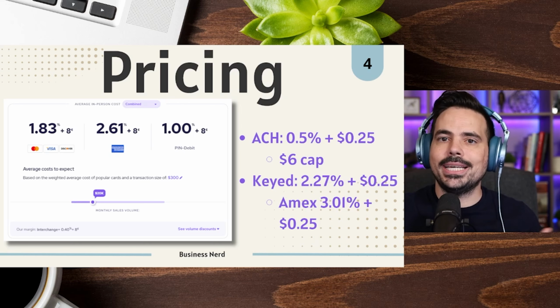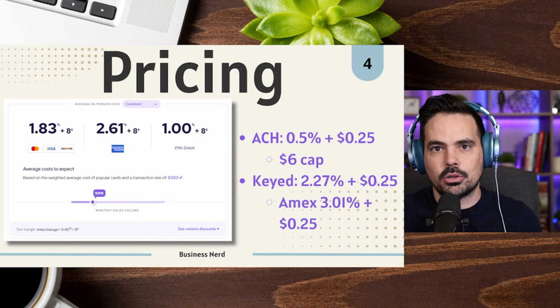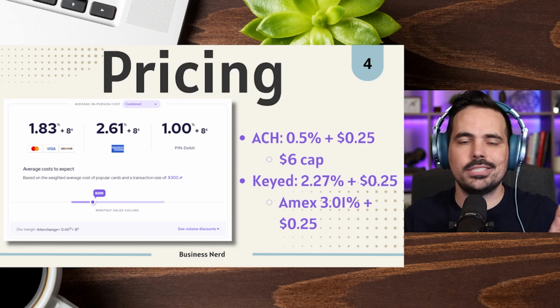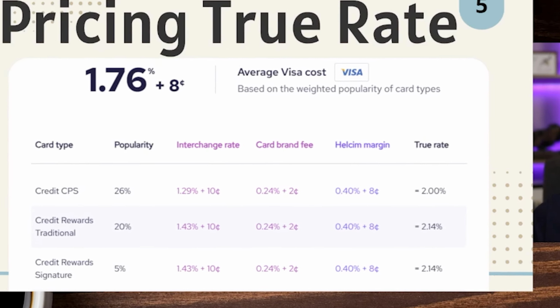And when it comes to keying in your actual cards, this is going to be 2.275% plus a quarter, as well as if it's an Amex card, it's going to be 3.01% and a quarter. Now, again, with these rates, these are just averages. And I just wanted to show one quick example. You can go to their website and actually see all of the different prices as well here too.